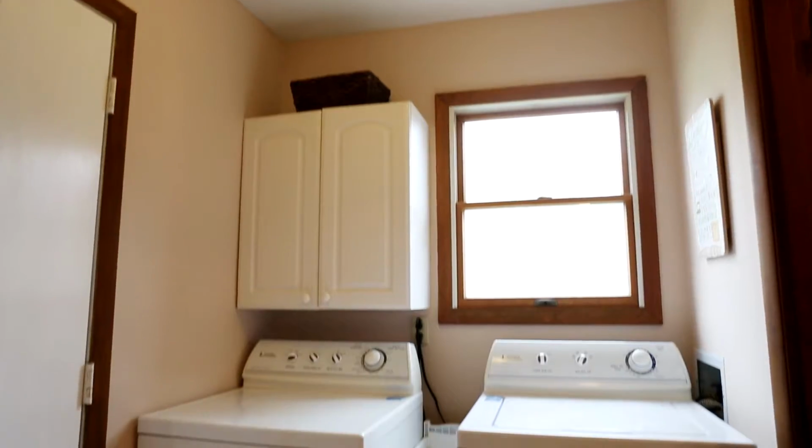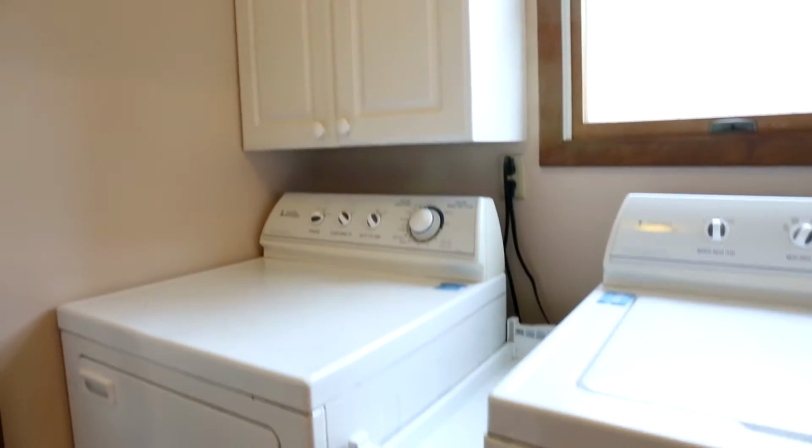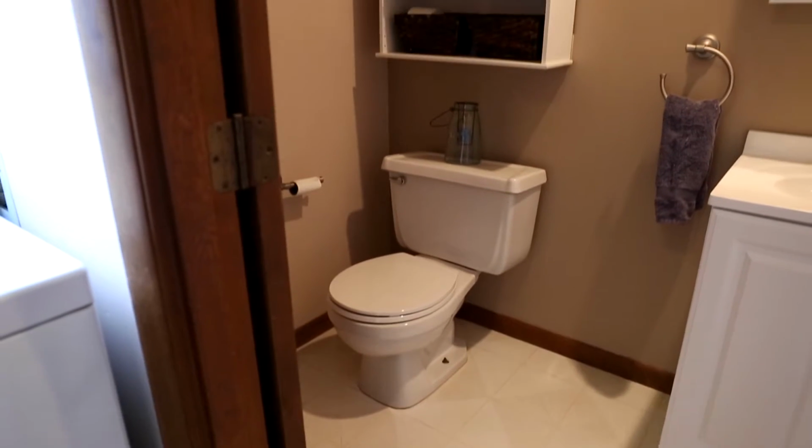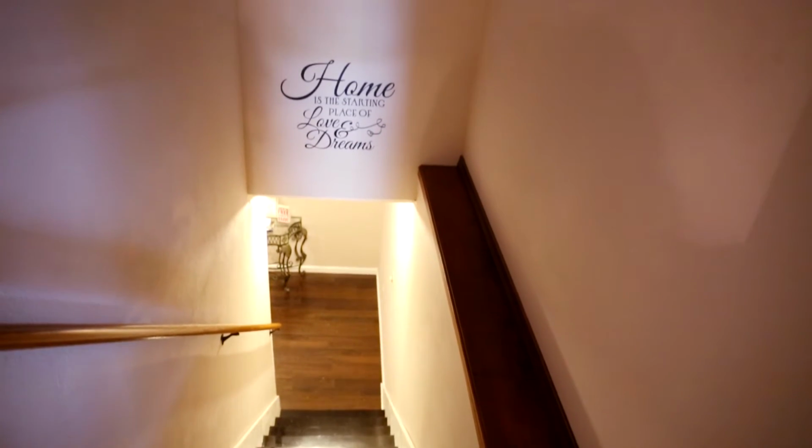Now come through the kitchen too and you'll see the laundry room here, which is so easy access right off your attached two-car garage. And here's your half bath. So this is a 1.5 bath home. And this is where the half bath is. Now go with me down the stairs and I'll show you what they've done in the basement.